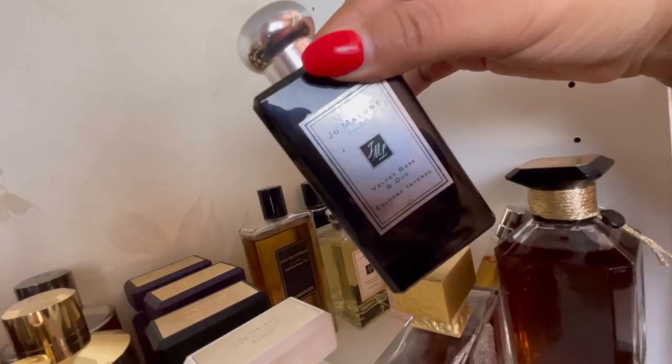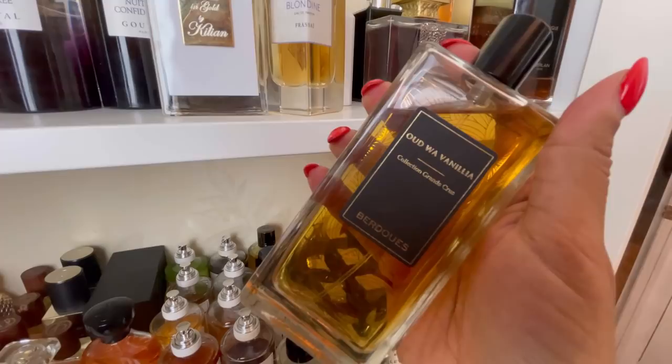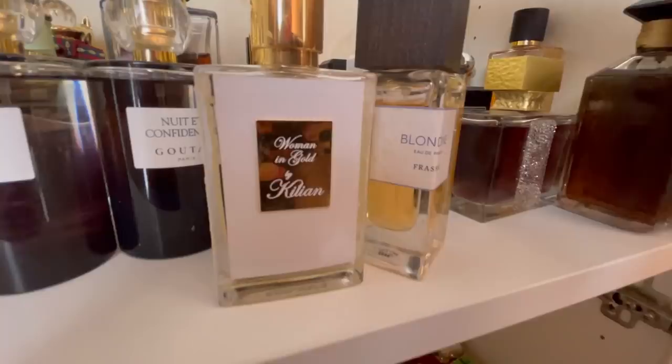I love this one for date night. This is stunning. If you love vanillas and you want something unique, Oud Vanille. Whew! Get this. Get this. It's so gorgeous. I got that last year.